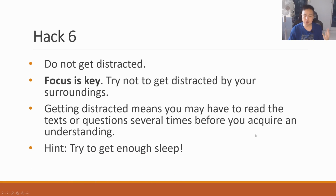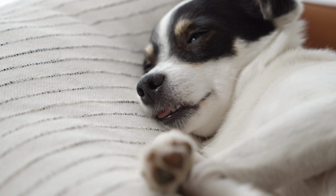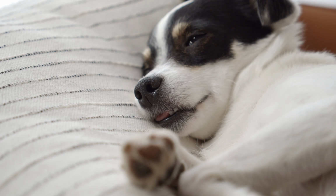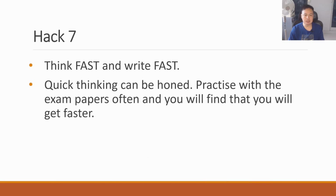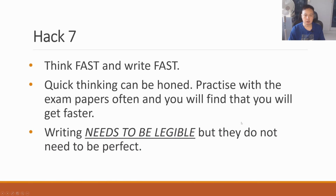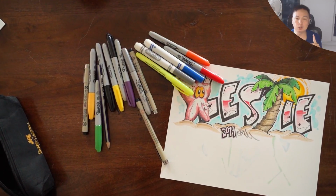Okay, here's a quick hint. Try to get enough sleep the night before so that you can keep your focus and not allow yourself to get distracted. Hack number 7, think fast and write fast. Well, this is easier said than done. Quick thinking can be honed. You want to practice with the exam papers often, and then you will find that you will get faster along the way. Writing needs to be legible, always remember that, but it does not need to be perfect.